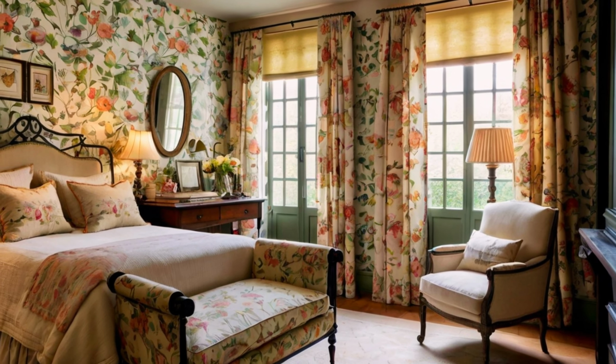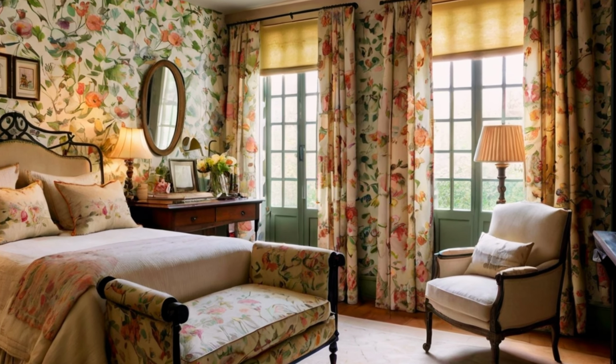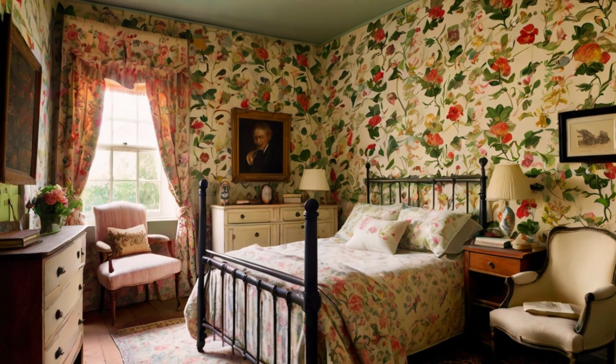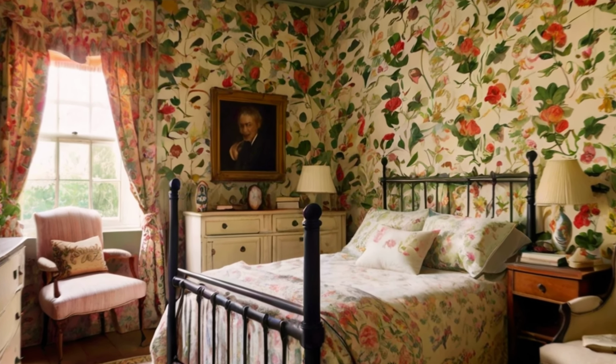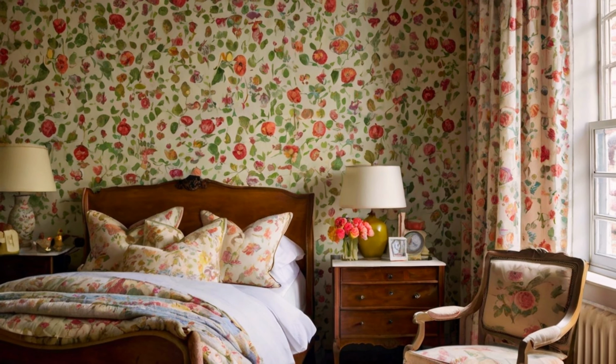The walls might feature floral wallpaper or a collection of framed botanical prints, enhancing the room's serene and inviting feel. A cozy armchair by the window and a plush rug underfoot complete the look, creating a space that is both elegant and comfortable, perfect for rest and relaxation.